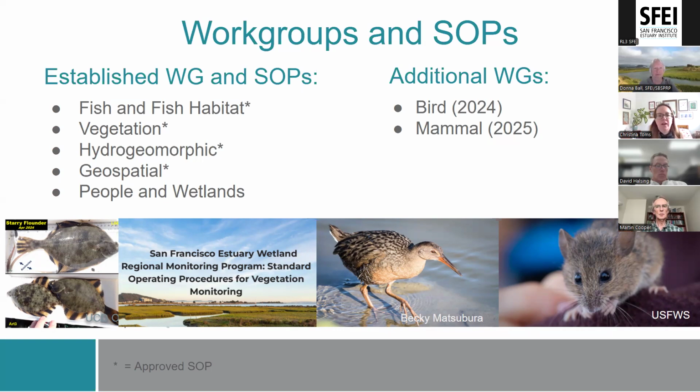So we have established work groups and SOPs for fish and fish habitat, for vegetation communities, for hydrogeomorphology, so that includes tidal inundation, water quality, suspended sediment, things like that. Geospatial, so that's remote sensing and mapping of tidal wetland habitats, and people in wetlands, which we'll talk a little bit about later. We're also in the process of establishing work groups for birds in coordination with the State of the Birds effort. And we anticipate, hopefully later this year, beginning to launch our mammal work group so we can understand how we can support our wonderful fuzzy friends, the salties, and their allies.